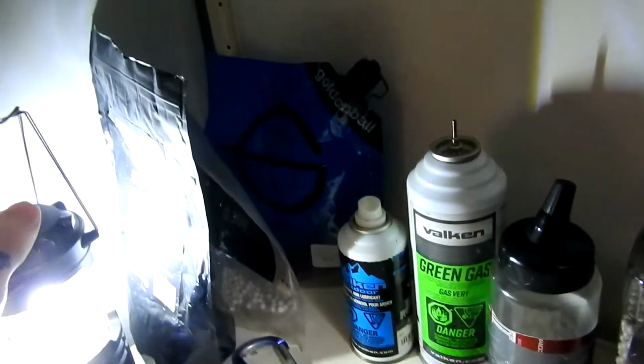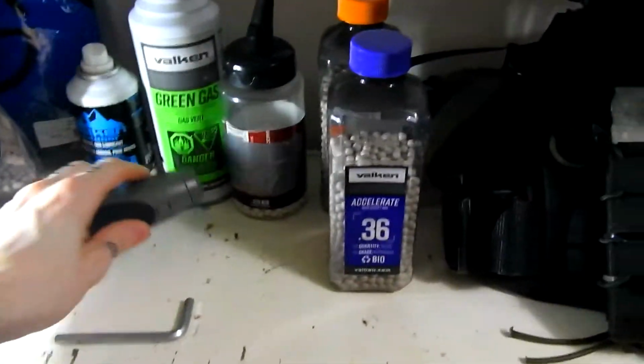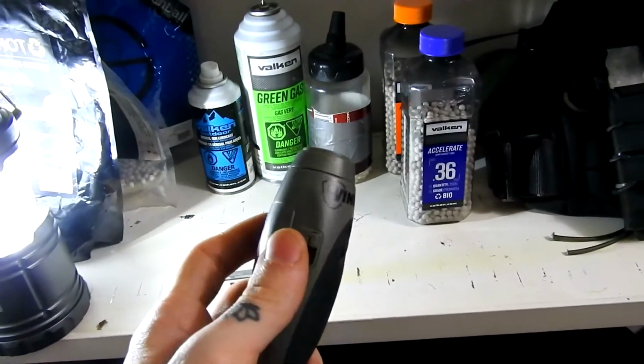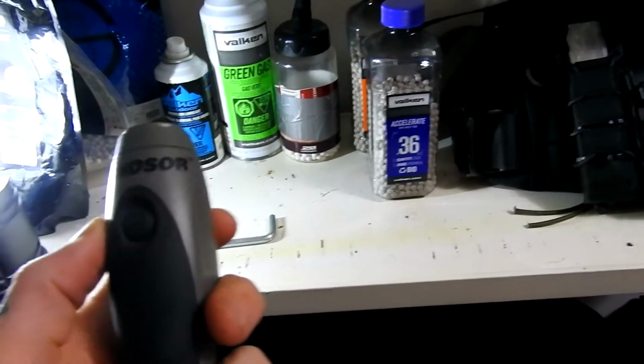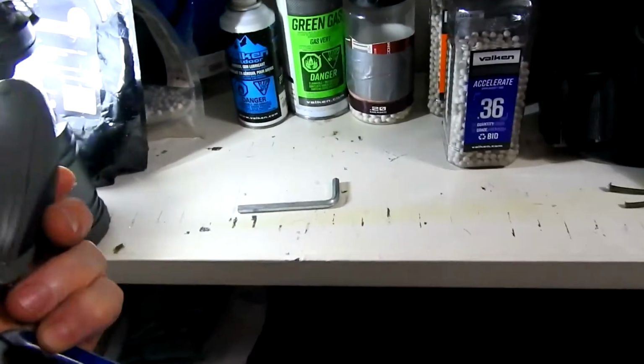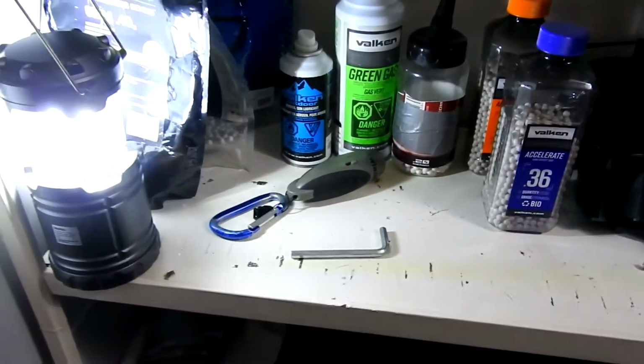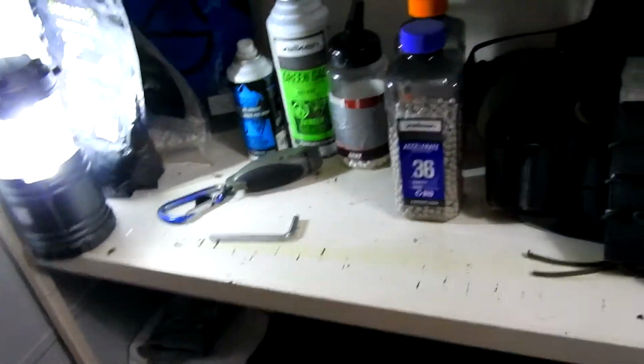Alright, on this shelf right here, I have BBs, some gas, some lubricant. This is the whistle that I use to start games. It's just an electronic whistle by Windsor, and I'm not going to play the sound now because it is very loud inside. It's not as loud as I want it to be outside, but if I hold it long enough, the noise does travel, and it works for smaller games that we're going to be playing.